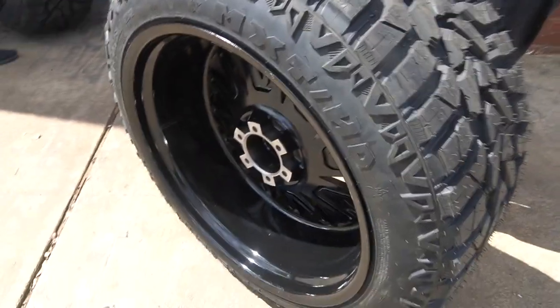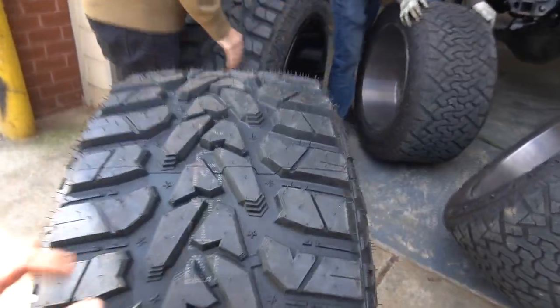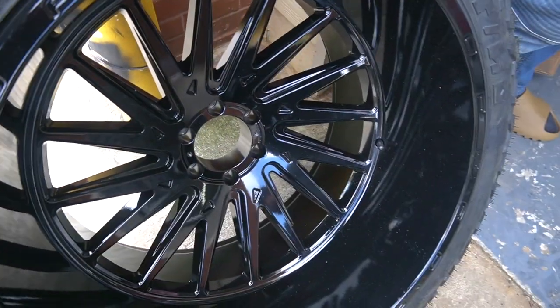What size is this? 26, 16, and 40s. That's huge. We're about to see what it looks like. Touch up the front and do the rear. Yes, sir. It's the moment. Are you excited?